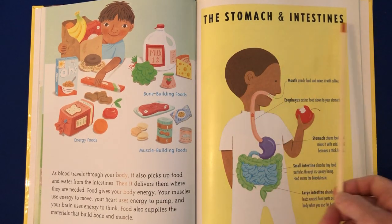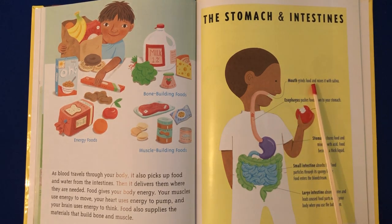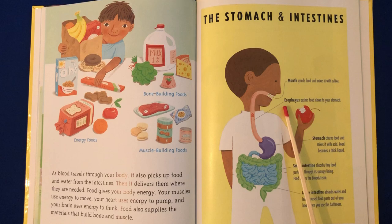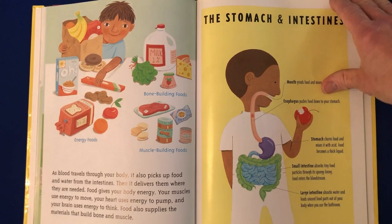The stomach and intestines. Here's your mouth. The mouth grinds food and mixes it with saliva. The esophagus pushes food down to your stomach. The stomach churns food and mixes it with acid. Food becomes a thick liquid. The small intestine absorbs the tiny food particles through its spongy lining. Food enters the bloodstream. The large intestine absorbs water and leads unused food parts out of your body when you use the bathroom.